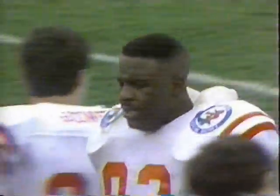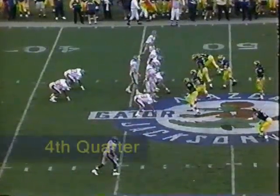So we have 31 seconds left in the third period, and it is Michigan 35 and Ole Miss 3. Get ahead so he could go to law school.